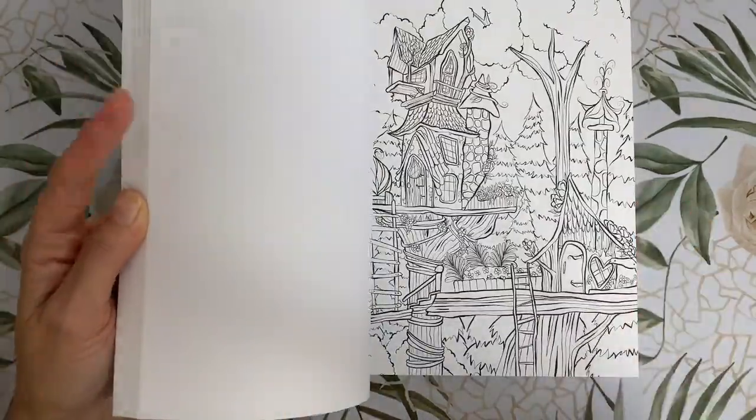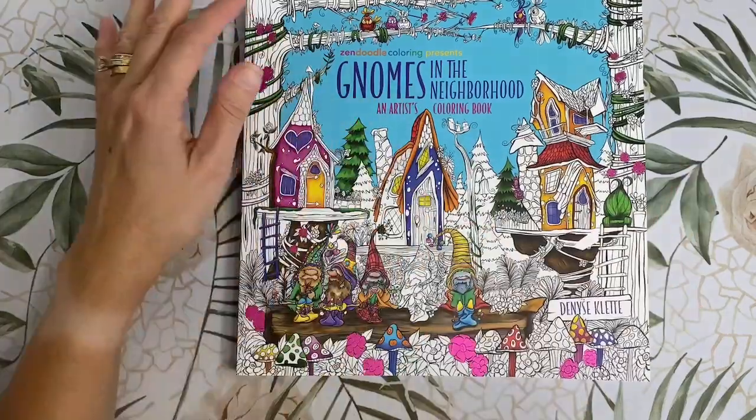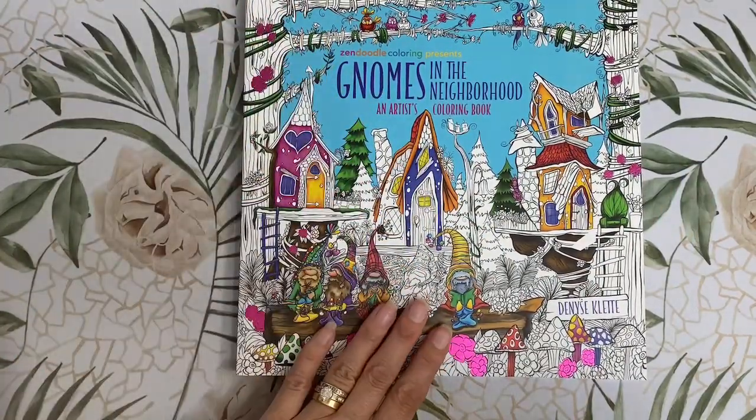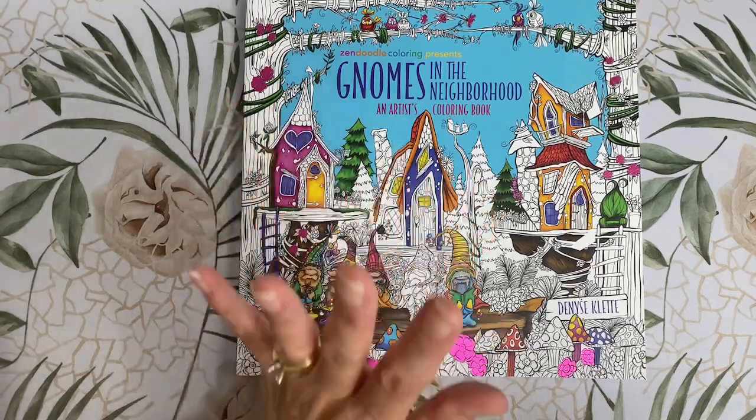I really like this book. I don't know, I might not have a flip through actually. There are plenty of flip throughs on the internet though, if you have a look. But I really do like this book.